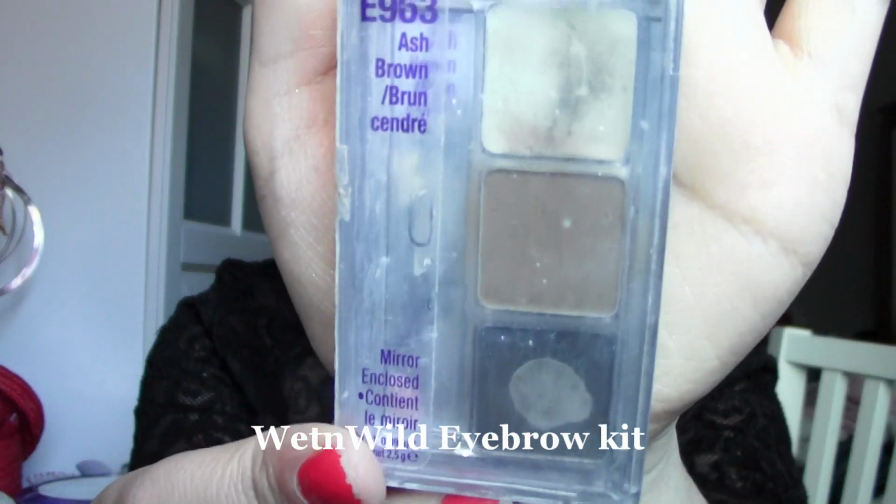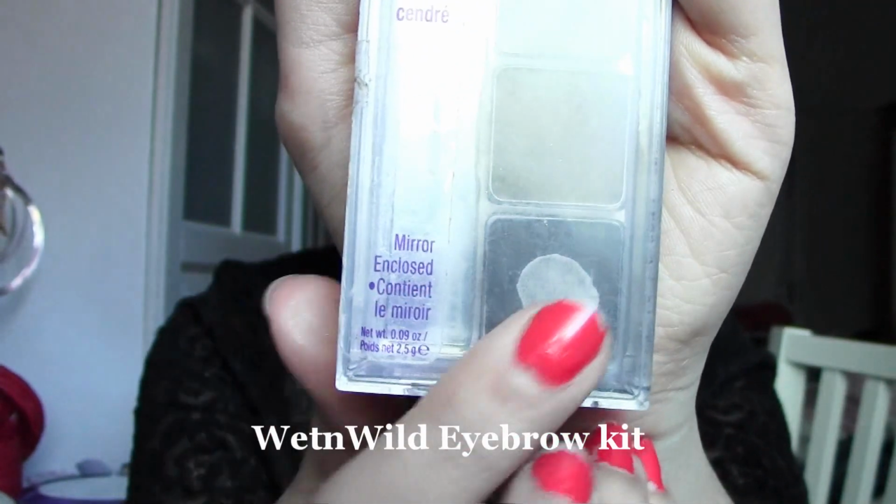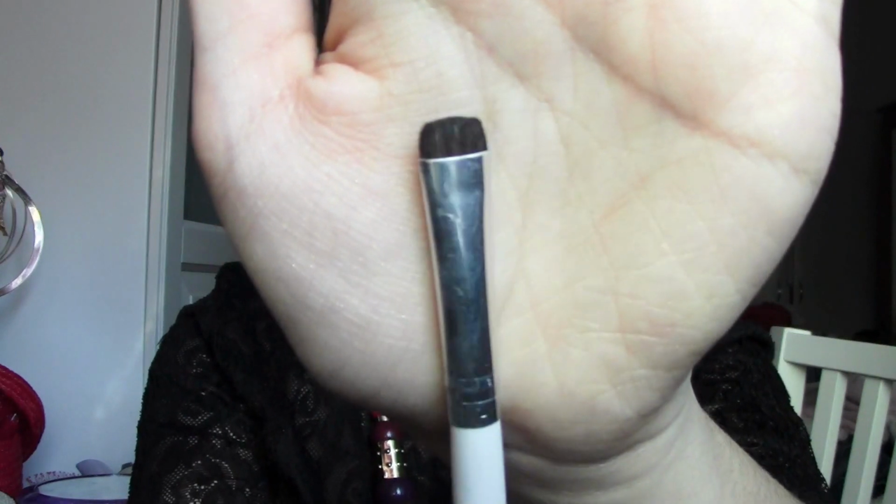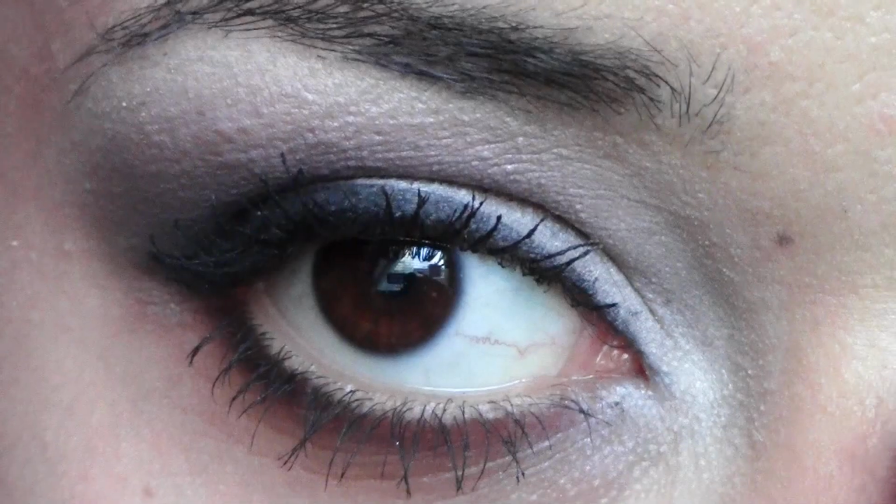For my eyebrows كنخدم wet and wild eyebrow kit، كنخدم اللون مغلوق، وغادي ديك الساعة نخدم من eyes lips and face smudge brush.